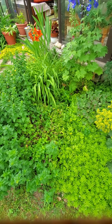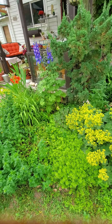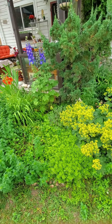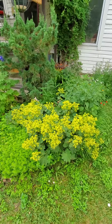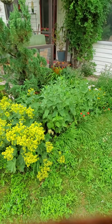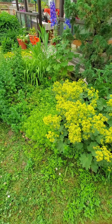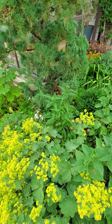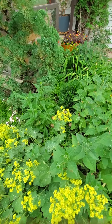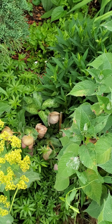We made concentrated cleaning solution with herbs from my garden: oregano, yarrow, thyme. You can use basil, wormwood. There's my lady's mantle and the meadowsweet. Everything's just filling in really nicely. Some penstemon and the hellebore is dying back, but it's down there.